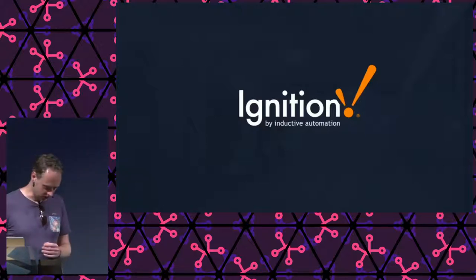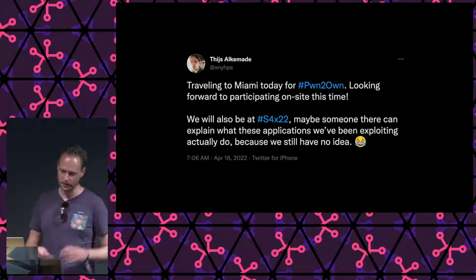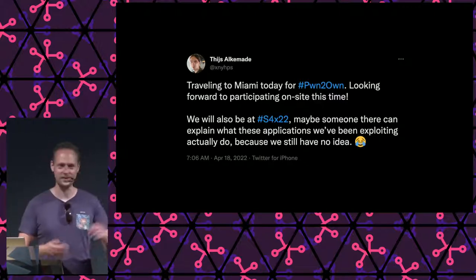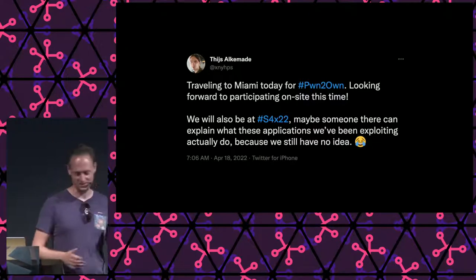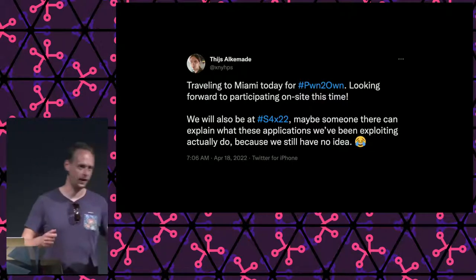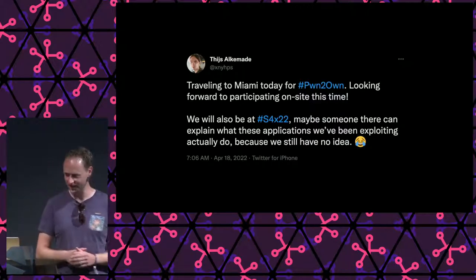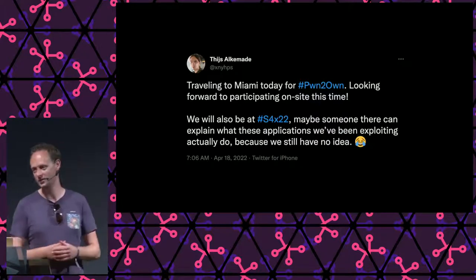So I just described what Ignition actually is, and with certain confidence, but this was in no way the case when we actually entered the plane to go to Miami, because Ignition was one of the software packages that we had a working exploit for long before we even knew what the application was supposed to be doing. But, well, it's software, so we can hack it.